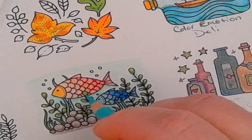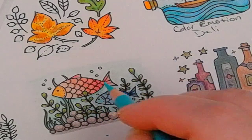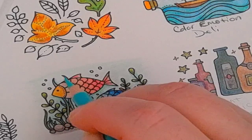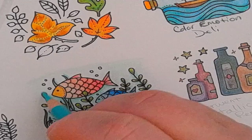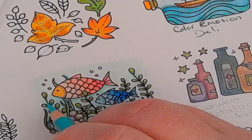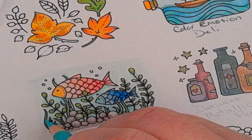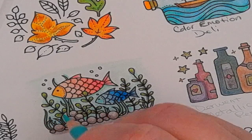And when I opened these, I didn't get any odor or anything out of them either, so that was really good. Sometimes you get a weird odor out of your colored pencils when you open them. That's just a bit of chemical paint residue smell from the coloring of the barrels and that sort of thing.